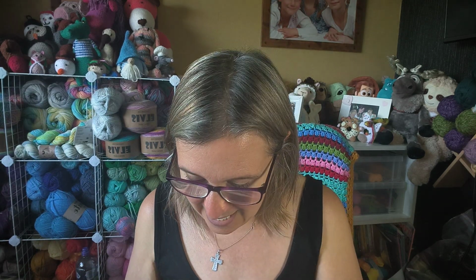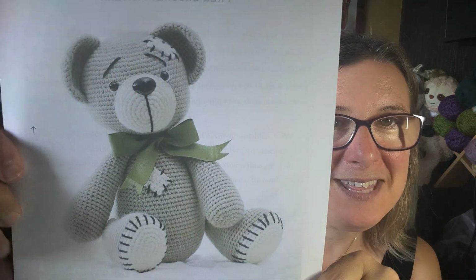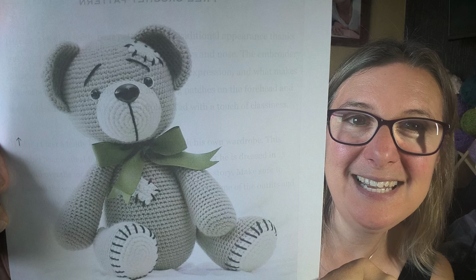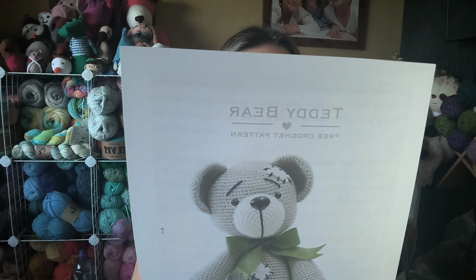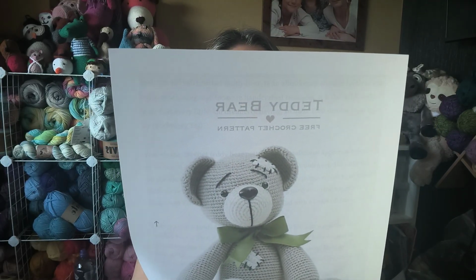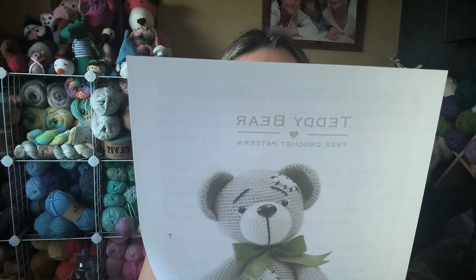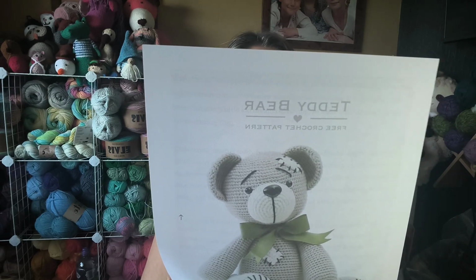Now we have Tad the crochet bear. Now I love everything about this bear too. I love the little patches and everything, and I just think he is really lovely. Tad, the 12-inch tall crochet teddy bear, is an affectionate creation for those who enjoy crocheting and treasured handcrafted treasures. It is the cuddly teddy bear that every little kid dreams of having. So make the dreams come true and crochet Tad.